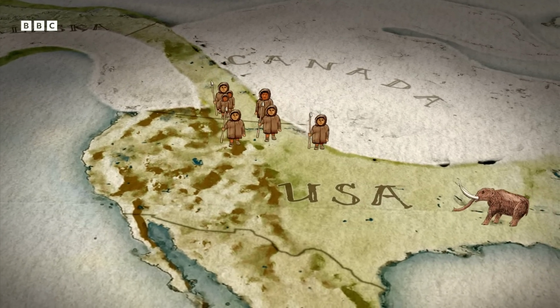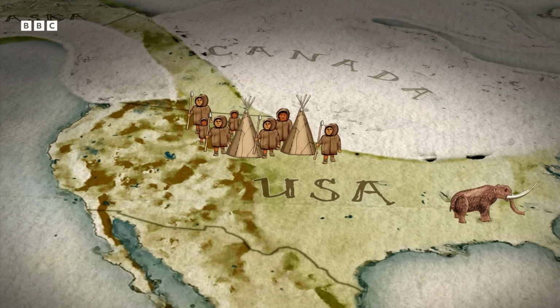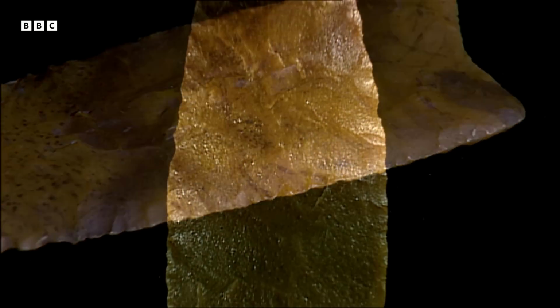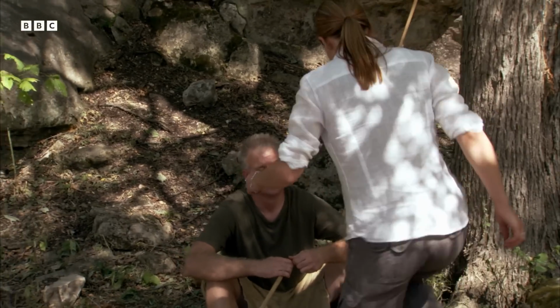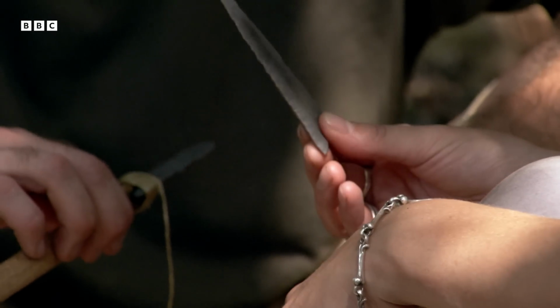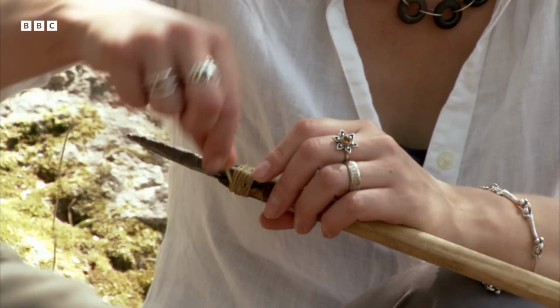But what kind of a world would these pioneers find on the other side of the ice? The tools themselves are important clues, and to find out how, I'm meeting archaeologist Andy Hemmings. So these are these really classic stone Clovis spear points. Yeah, it's important to understand about Clovis, though, that they aren't just stone points, they also made some very lethal and effective bone and ivory points as well. These are state-of-the-art lethal killing machines from 13,000 years ago.